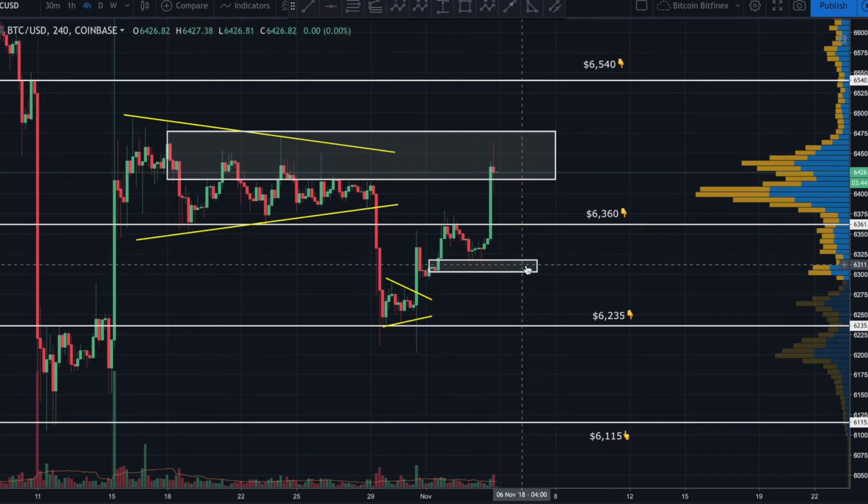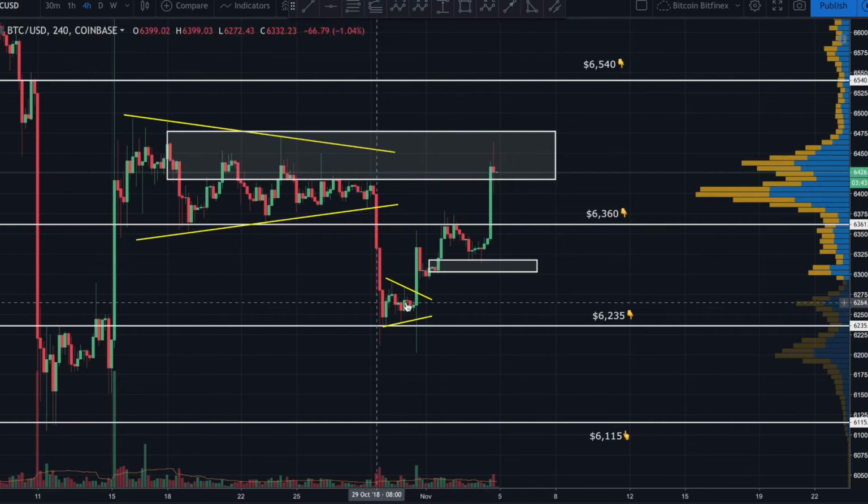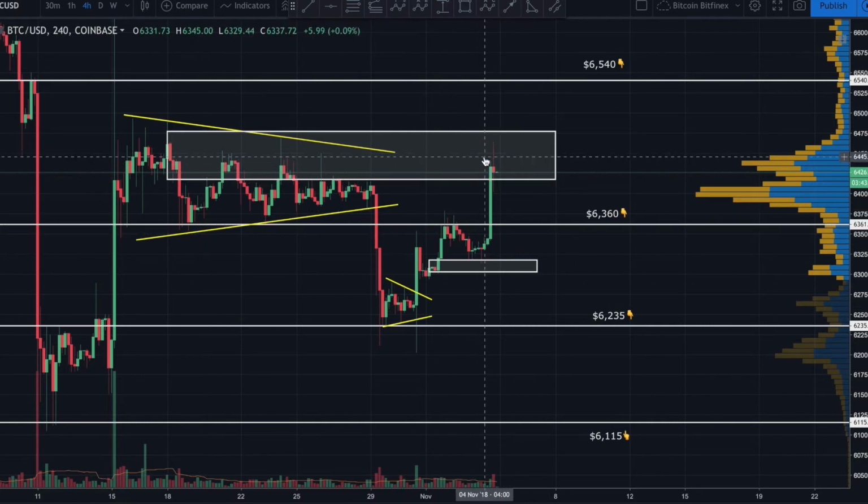I got in at 63.20, got right back out when price came up here. I think it sold at 64.45. So anyway, I'm out of my position just because I always want to be transparent with you guys. Doesn't mean that you have to. I would at least know that there's a good chance that price may come back down for a retest here.